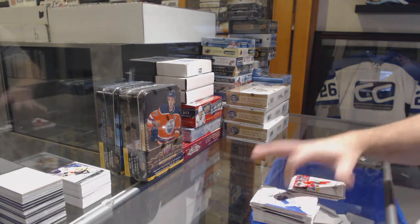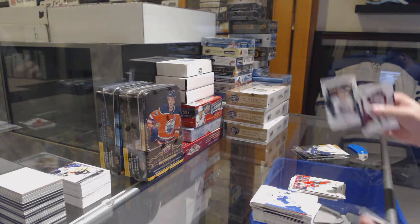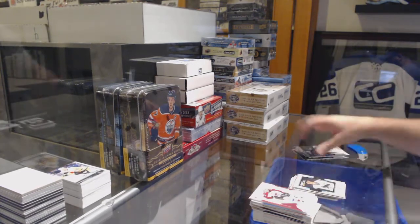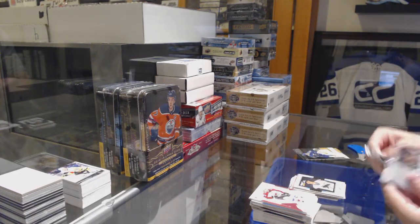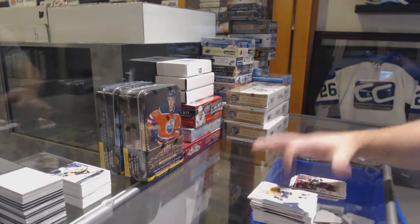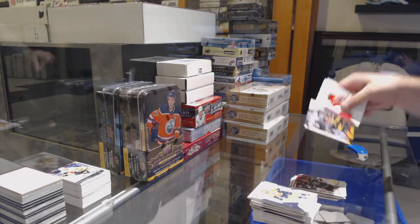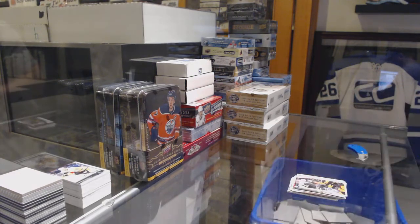Dylan Strome, Chicago Blackhawks update. San Jose Sharks retro rookie of Patrick Marleau. Carl, Los Angeles Kings. And a William Karlsson for the Golden Knights moments.